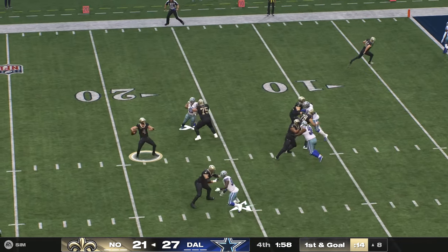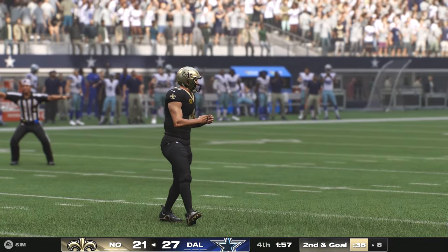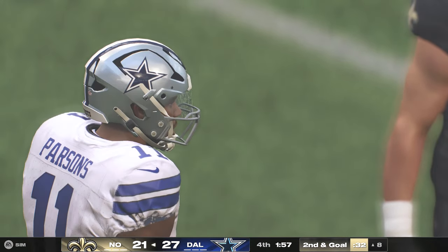They'll drop to throw. That's going to be incomplete. They cannot hook up there. And that takes us to the 2-minute warning.